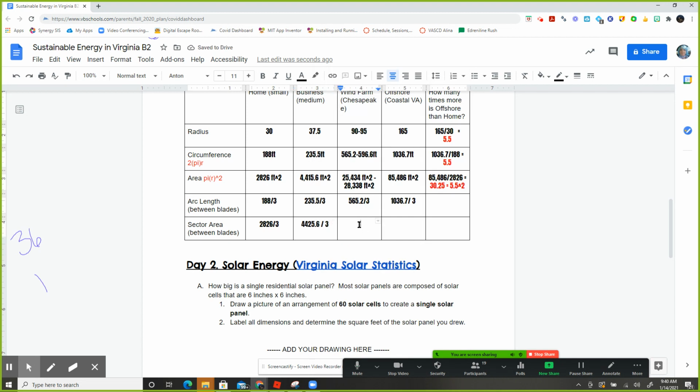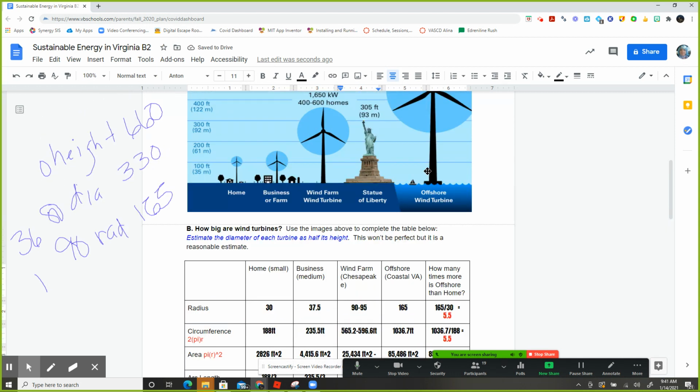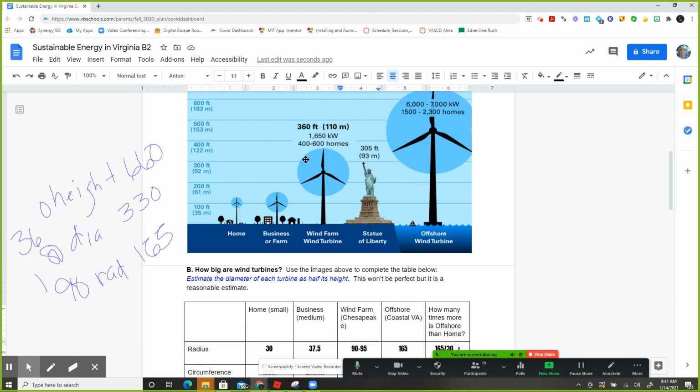You said that you do what for section? About the area. You're also going to divide it by 3 because each of those windmills are divided into 3 sections. So the arc length is talking about the outside, like where the end of the blade runs, and the sector area is this whole piece of pizza. And there's 3 sections. So a left, a right, and a bottom.